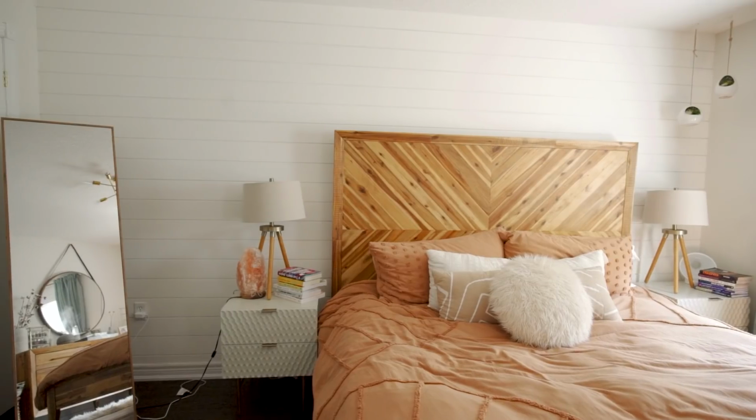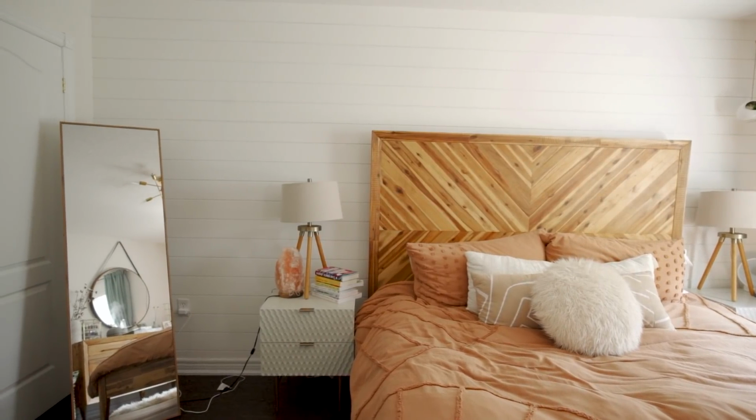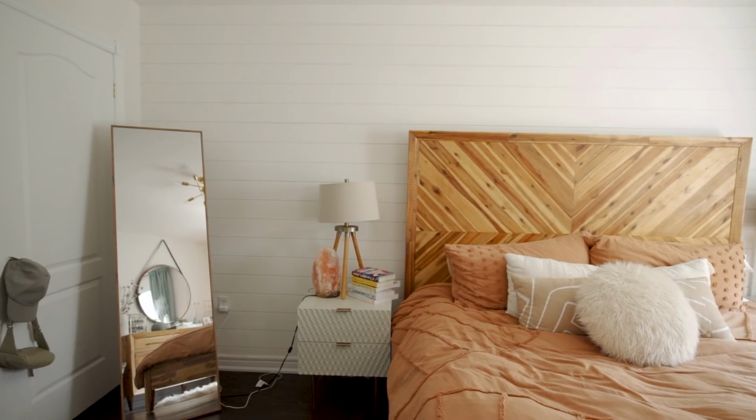And it's our first official family photo, and it's just nice to have it in our room. When I wake up, I can look at it. And then on the back wall here behind the bed, this wall is actually shiplap. So it actually wasn't here when we moved in.